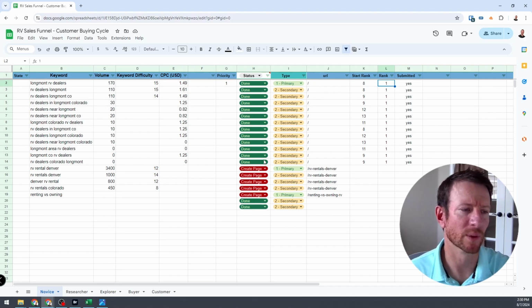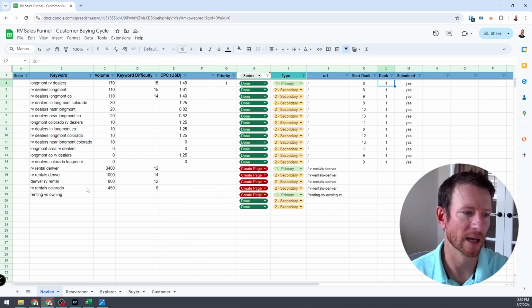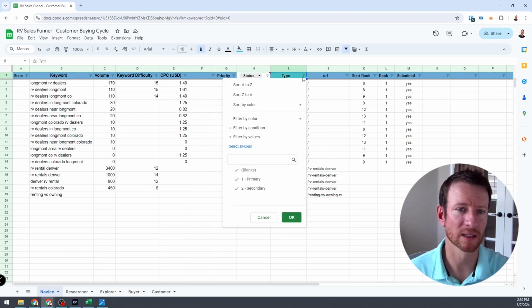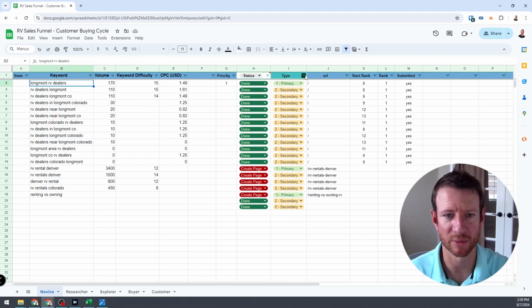And so the thing that we wanted to do is be able to see within novice, and novice for us is somebody who's very new to RVing. They're going to be searching for keyword phrases like RV dealers, which RV is right for me, renting versus owning, and things like that. We have to be able to tie a lot of the keyword phrases to a specific page, whether we have it or not, and then start tracking the rankings accordingly. Within this, we have a primary or a secondary keyword. Longmont RV dealer was a primary keyword.